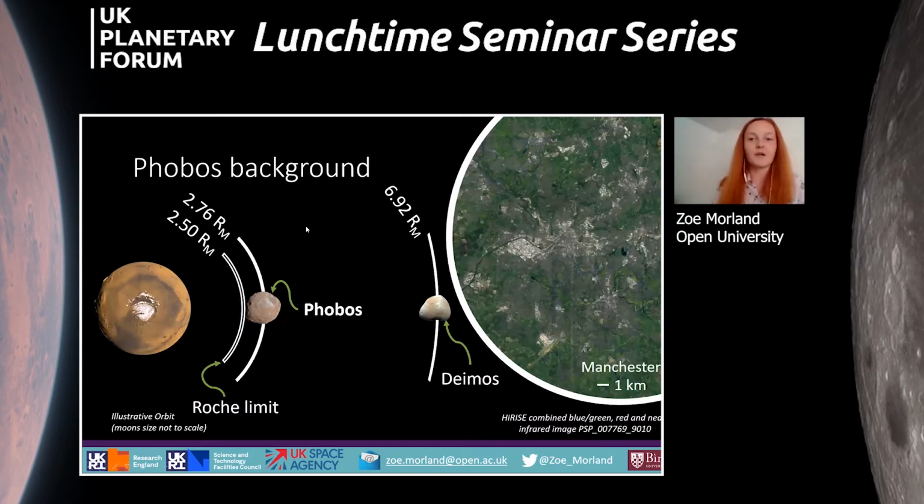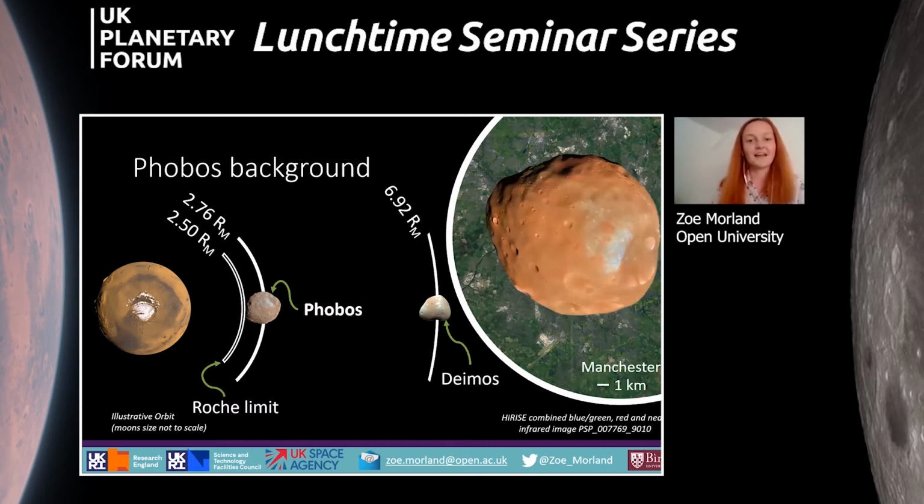So firstly, Phobos is the larger and nearer of Mars's two moons. It's roughly 22 kilometres in diameter. And to put that into context, it's about the size of Manchester's Ring Road. It orbits Mars just beyond the Roche limit in a degrading orbit, meaning that one day Phobos is likely to disintegrate under Mars's gravity and either fully dissipate or coalesce into another moon again. It also orbits Mars subsynchronously, which means that it orbits Mars faster than Mars rotates. In fact, it orbits Mars 3 times every Martian day.